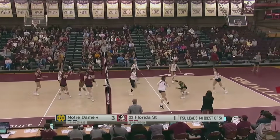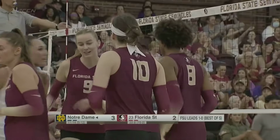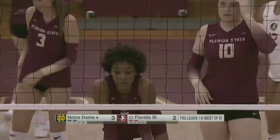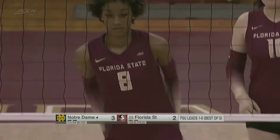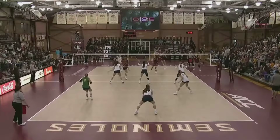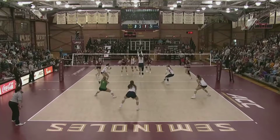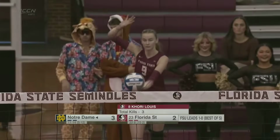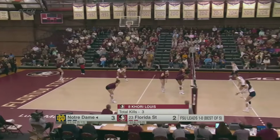Quick set to the middle. That is automatic offense for the Noles. And that is how you draw it up, Sean, right there. Quality pass and a quick set to a player who can punish you in a variety of ways, worth another look. Once you get that established in the middle, then those outside hitters become much more available because you've got to try and stop Lewis in the middle.